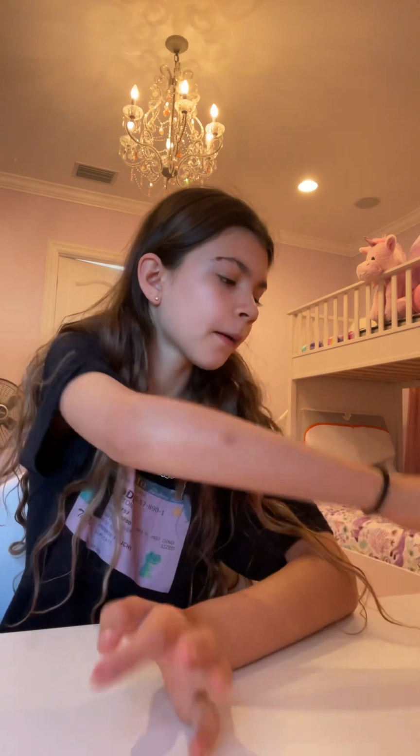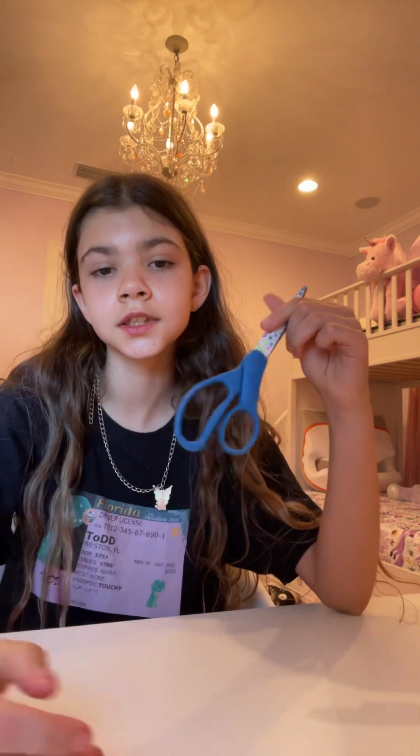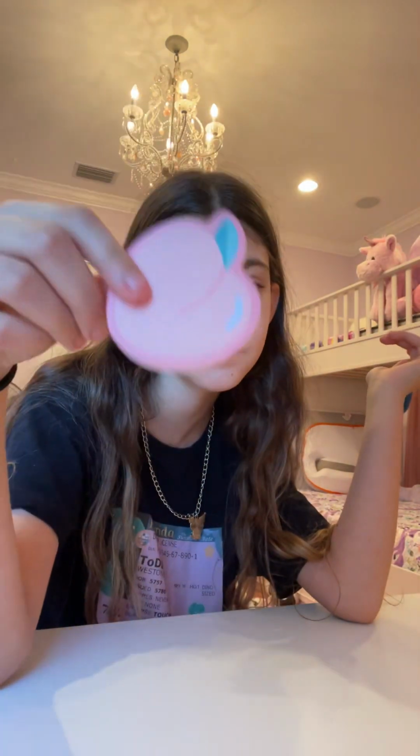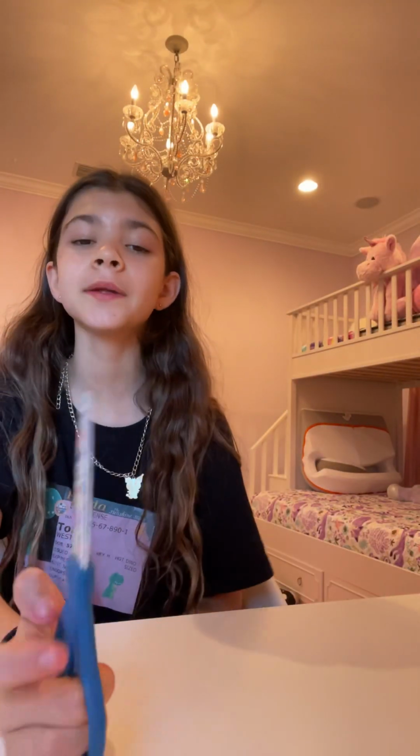Okay. I got these scissors off of Amazon. They were my third grade scissors. And I actually think they're kind of cute, but my new ones are so much better. I don't really like pink that much, but they're supposed to be peach scissors. I got this from Target. They're supposed to be peach scissors, but they look like dumplings. Like, they literally look like this, but in pink.